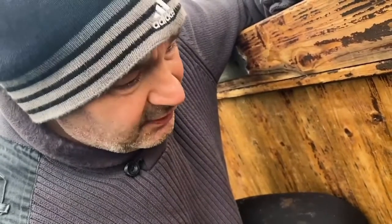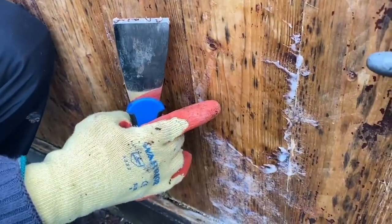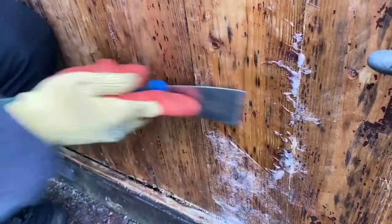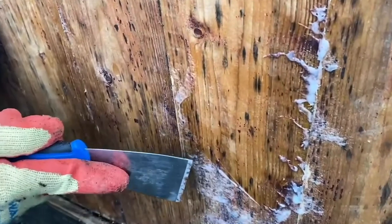So what has really impressed me is not how easy the paint and the varnish are coming off, but actually, if you just look here, it doesn't burn or stain the base material, which ultimately is very important.